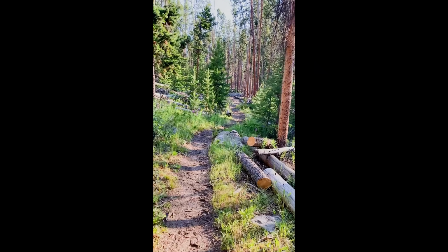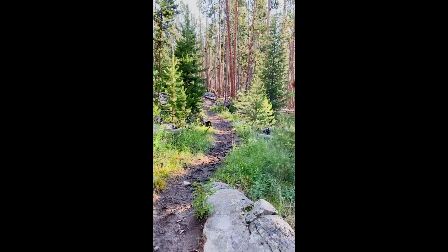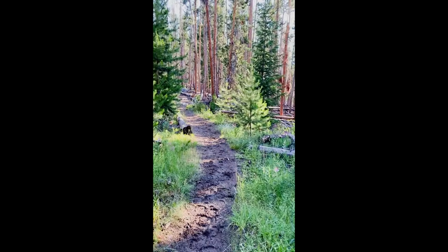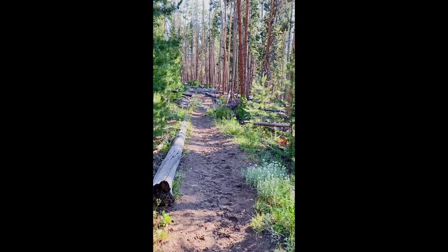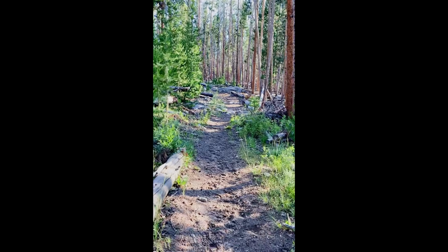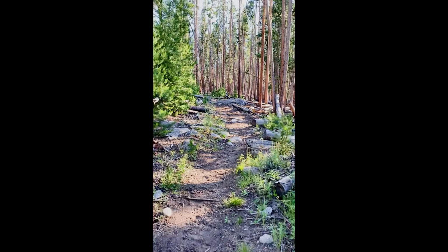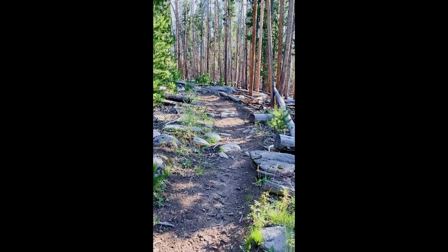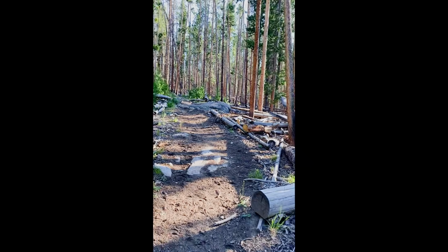So this apparently is the easy spot, the easy part in between the two big climbs. So I've just completed my first big climb and I'm on this section here, and then I've got another big climb in front of me before getting up on top of the bench.